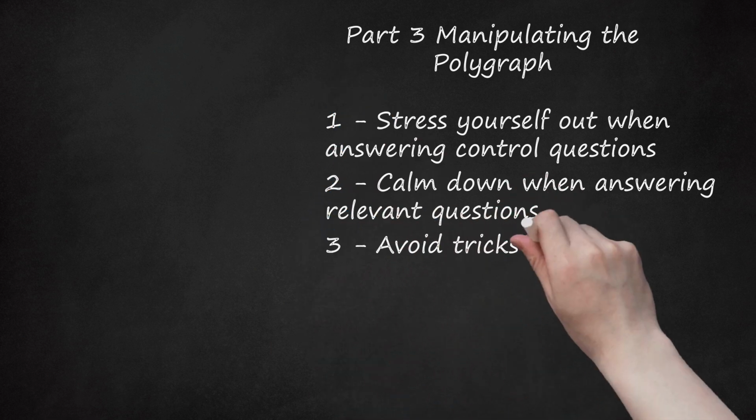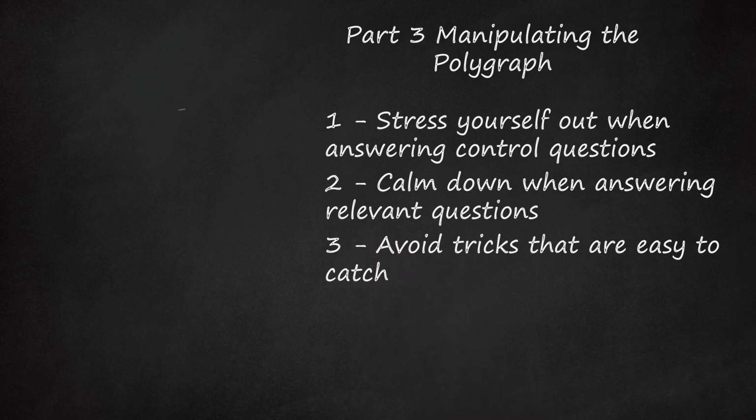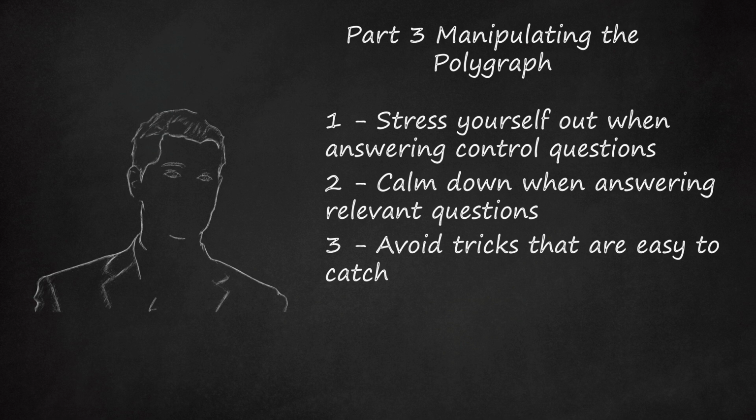3. Avoid tricks that are easy to catch. If the examiner catches you trying to cheat the test, you might be asked to schedule another test, or the examiner may take countermeasures against further acts of manipulation. Moreover, attempts to manipulate the test might cause the examiner or reviewer to judge your results more harshly once you finish. For instance, do not stick a thumbtack in your shoe and attempt to press down on it to spike your vitals during control questions.